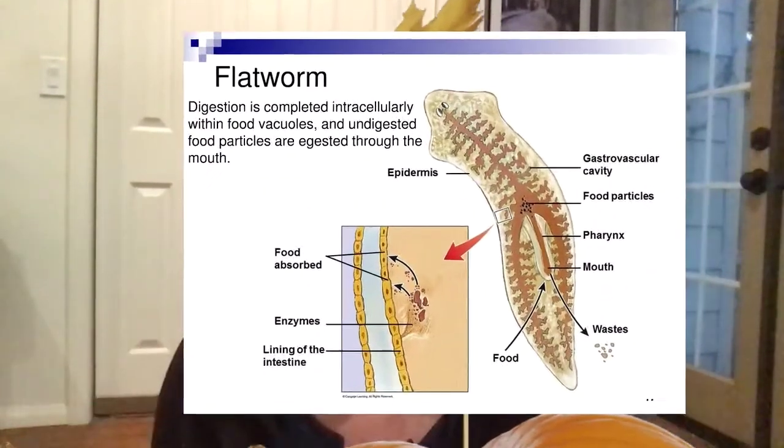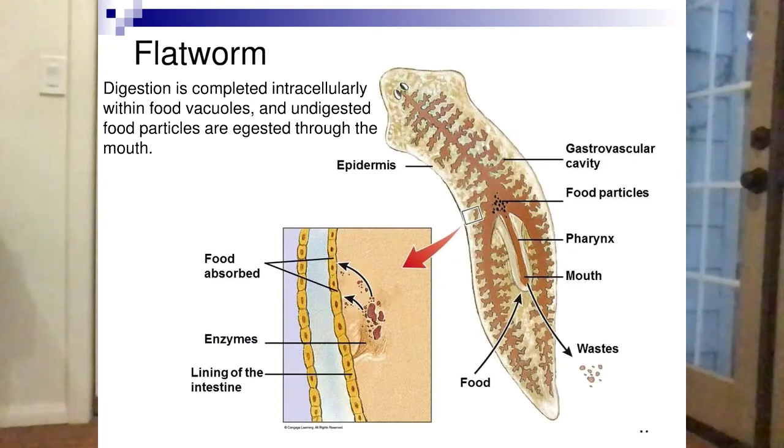Also very similar to that is the flatworm. Remember, the flatworm doesn't have a coelom. This is acoelomate, but it does have a digestive cavity in there. It's also called a gastrovascular cavity. So the flatworm, like planaria, you can see down lower, their mouth isn't where you think it is. It's not on their head. It's actually a little bit lower.